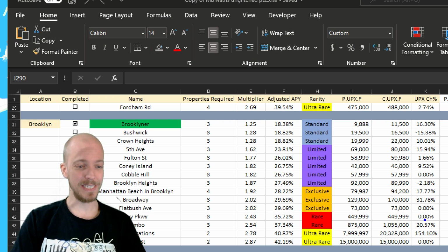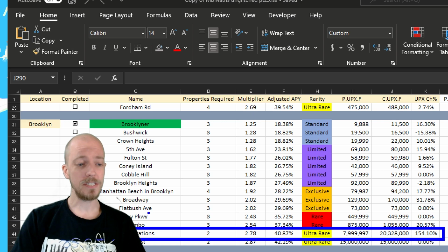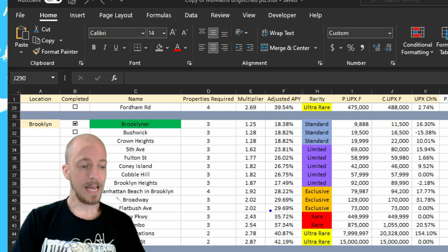Looking at the collection side, one of them obviously that stands out, police stations. Police stations, this is one that effectively just went off sale. It was on sale at around 8 million UPEX. Now it's at 20 million. That is very expensive, up 154%. Usually when we see those kinds of increases, it's effectively like not for sale anymore.